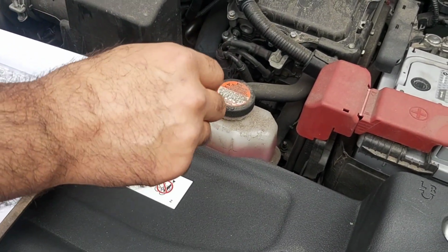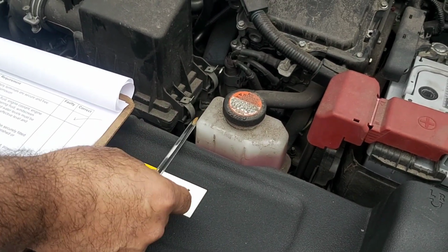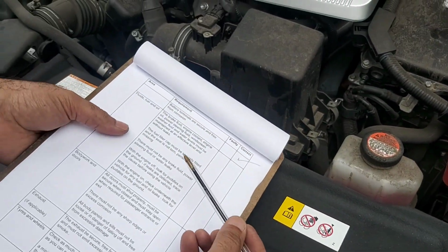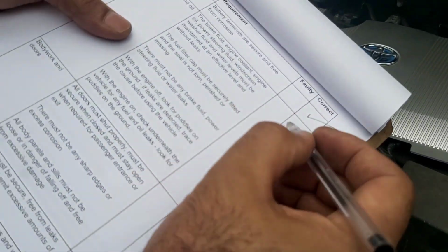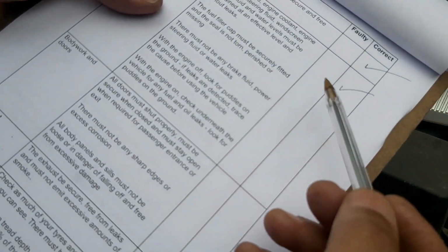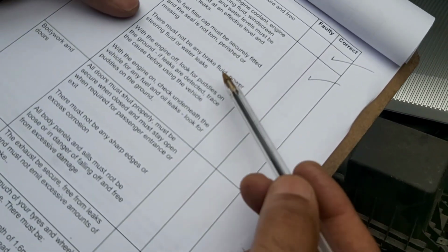If this fluid does drop down, consult your nearest garage. And then basically that is all that chucked over here. Now they've got a few things, that's your top bit there. Now the fuel filler cap is simple, I'll show you that in a second.